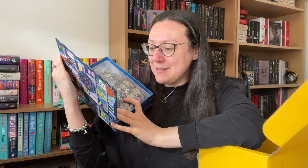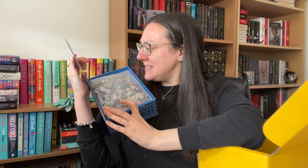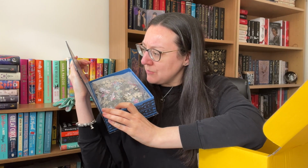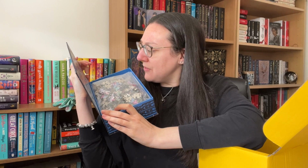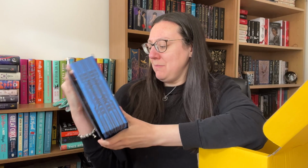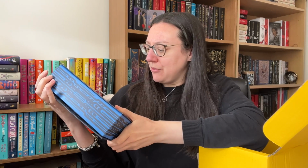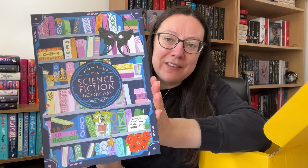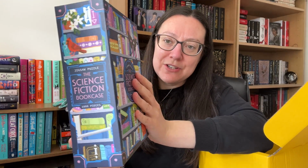You've got all of these books. I'm trying to see if there's anything. Yeah, there are some kind of book titles on there, but not many. So I would have thought that maybe there would have been more science fiction titles on there. So that's maybe a little bit of a letdown. Let me just show that a little bit closer because I'm not really sure I've done it justice.